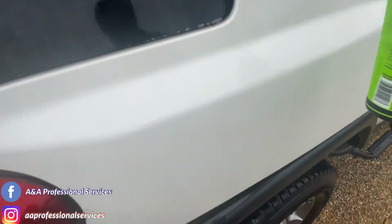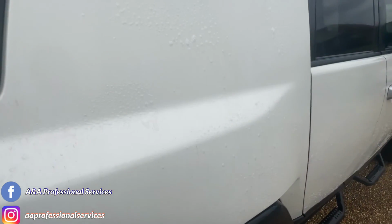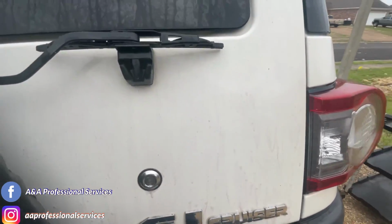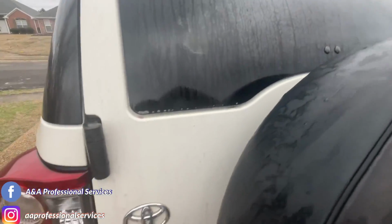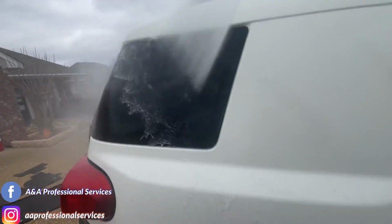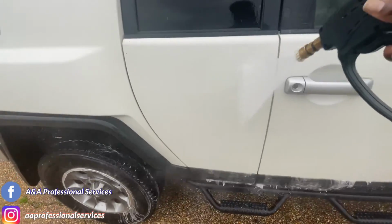But what you see right now in the video is the iron decon. I did not have to clay this vehicle because about 2 months ago, I detailed this vehicle. That's when I had the opportunity to sell the coating. And all the purple stuff that you see there, that's the chemical, the iron decon, reacting to the metal on the paint.